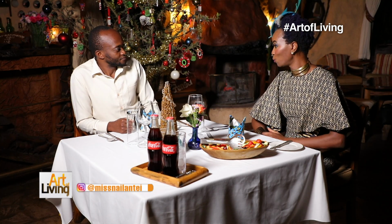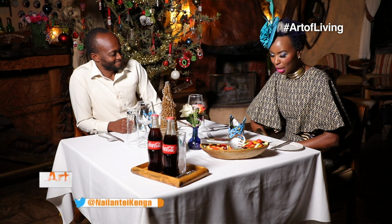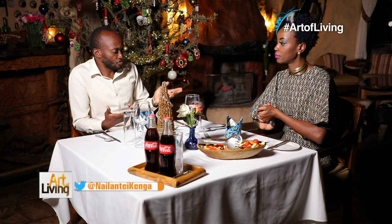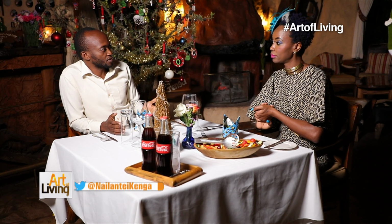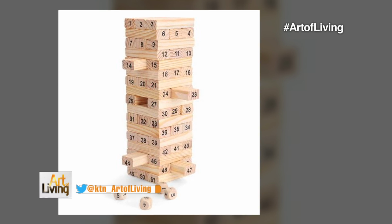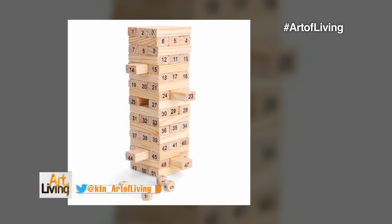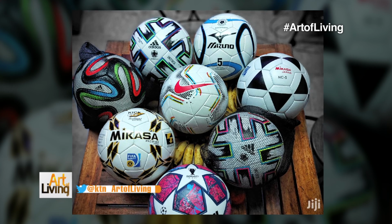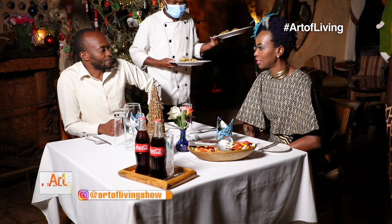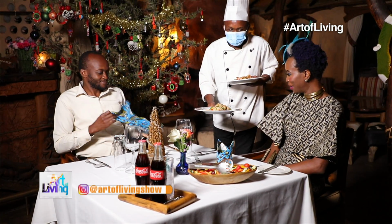Oh, it's all cozy and warm. So what you said is kids can be here as well? Yes. Initially when the lodge started, we never used to accept kids. It was mainly for adults. But now kids are accepted, and we are trying to come up with a lot of kids activities. We've got Jenga blocks there, and one big one outside. We have football and frisbees. Basically we're just trying to make it a family lodge.